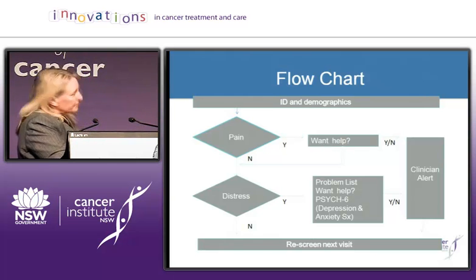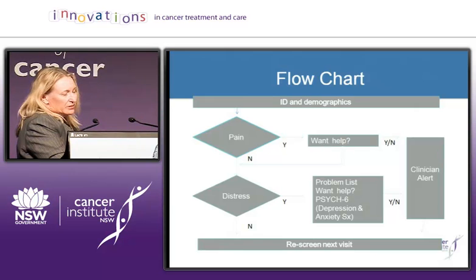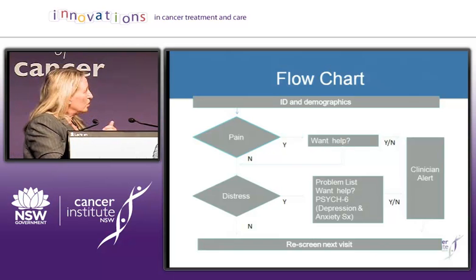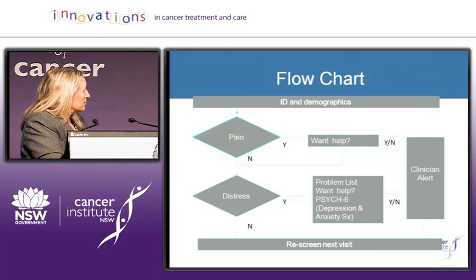If you've got the positive pathway, so 1 or more for pain, you're asked if you want help, and a clinician alert is generated. Same for distress. If you score 4 or more for distress, then you get the second step I was talking about before. You've got a problem list, which is 35 items, covering physical symptoms and psychosocial concerns that goes with the distress thermometer. They're asked if they want help with their distress, and they're also given the Psych 6, a 6-item questionnaire with more specific questions about depression and anxiety, the sort of thing you might come to a psycho-oncology department for. Again, whether or not they say yes to this help, the clinician still gets a printout, and it reflects on there. I'll show you what it looks like in a sec.